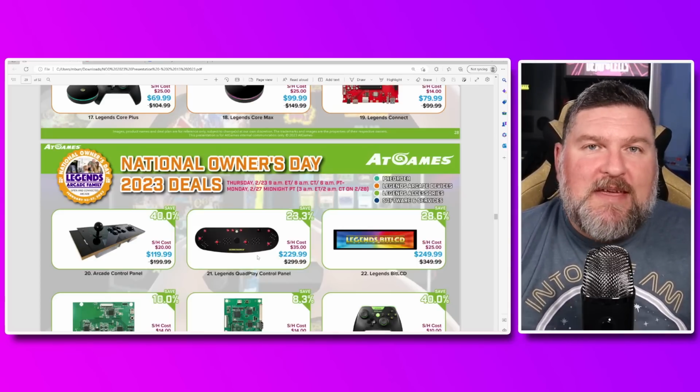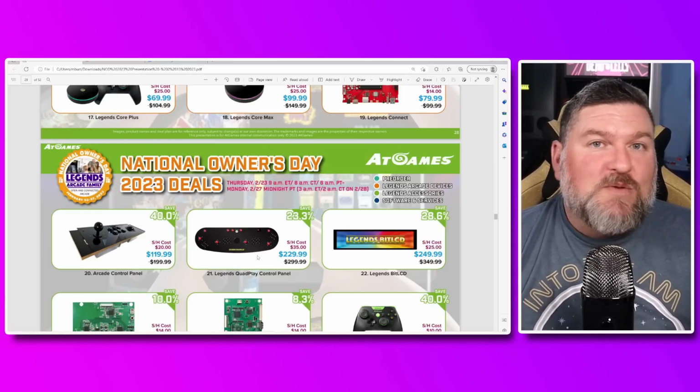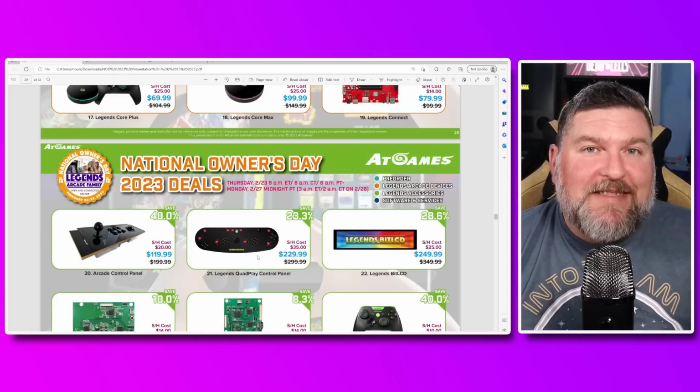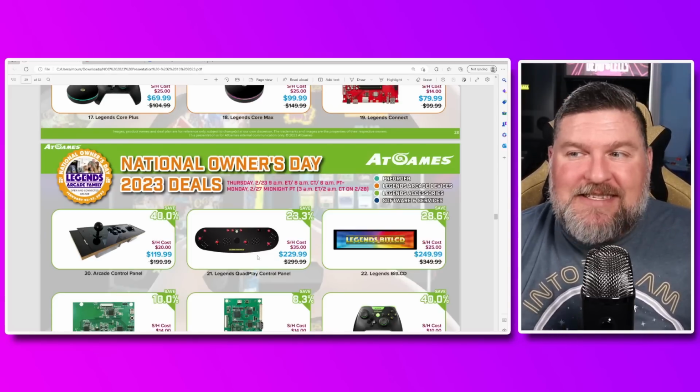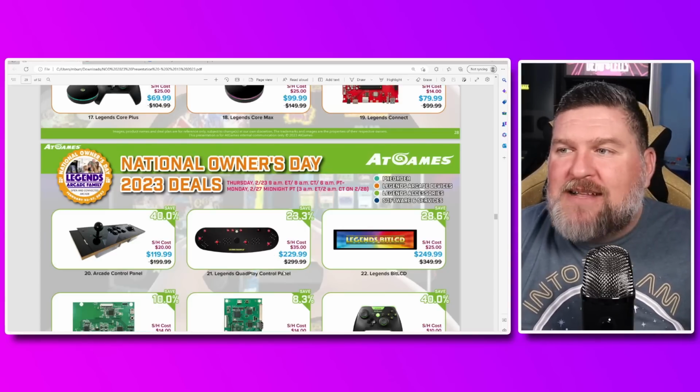Just for the fact the D-pad that they use on these pinball tables is absolutely terrible. So even if you don't intend to play actual arcade games on your pinball table, ease of access for just using the GUI is necessary for buying the arcade control panel. We've also got the quad play control panel on sale for $229.